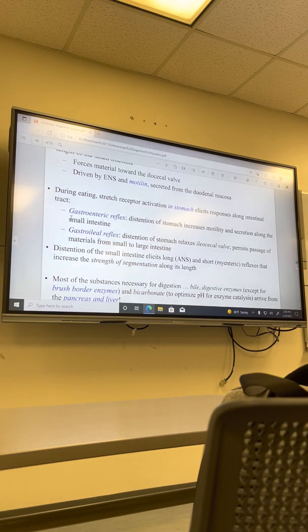Which helps to explain why sometimes after you've had a meal, you might feel the need to poop, which is the technical word, yes.